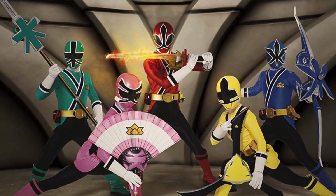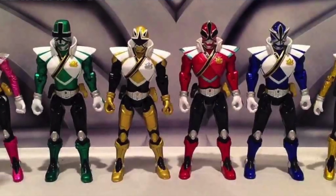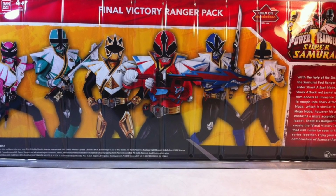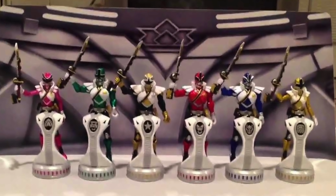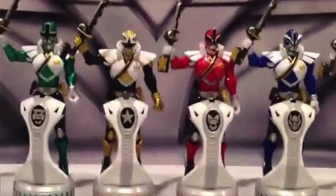Samurai had their 2012 Super Samurai Final Victory Pack. It was basically 6 limited edition metallic rangers with fully painted weapons and cockpit stands. It has the exclusive figures of Shark Attack Mega Mode Red Ranger and the Super Mega Mode version of Gold, which were never seen in the show. Only 300 were made. It was sold for $65 originally, but can be seen going from $230 to $700 today.